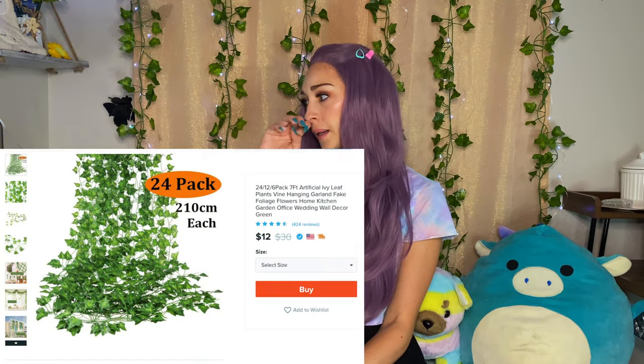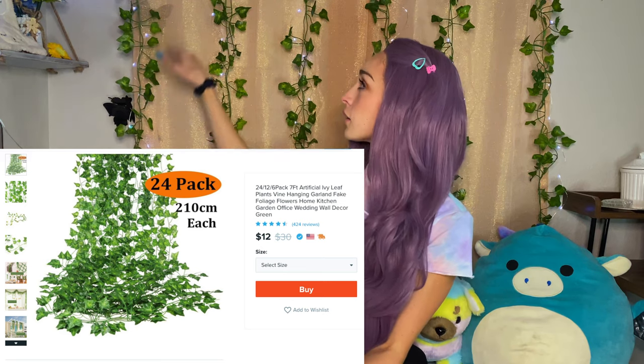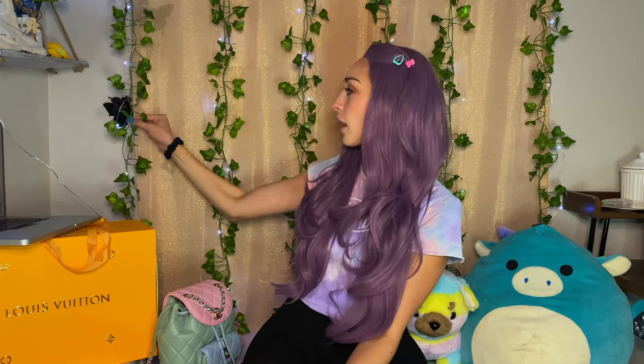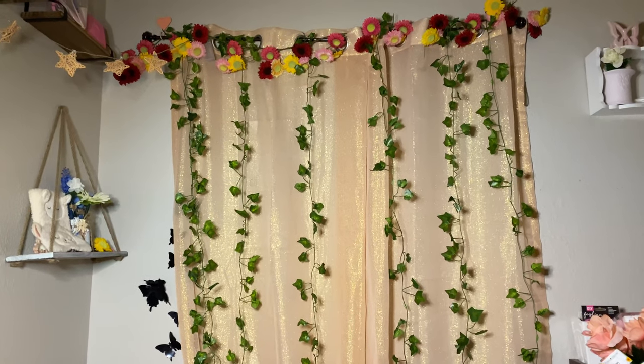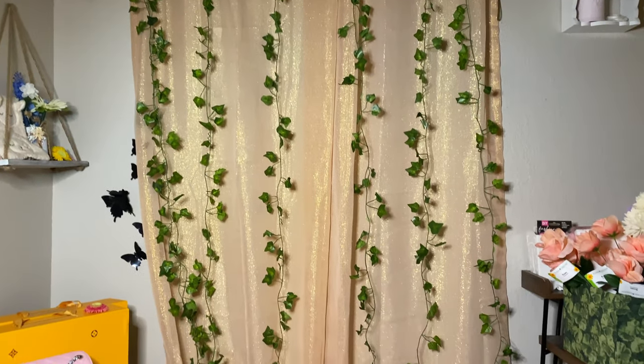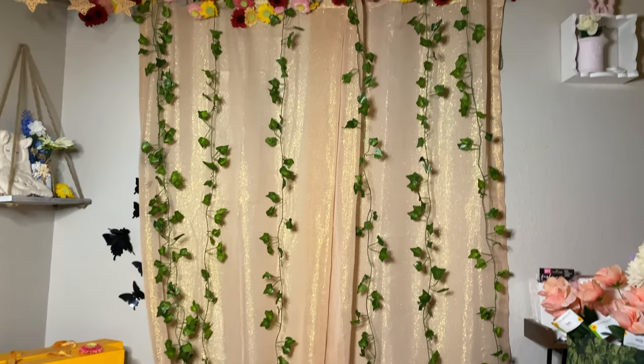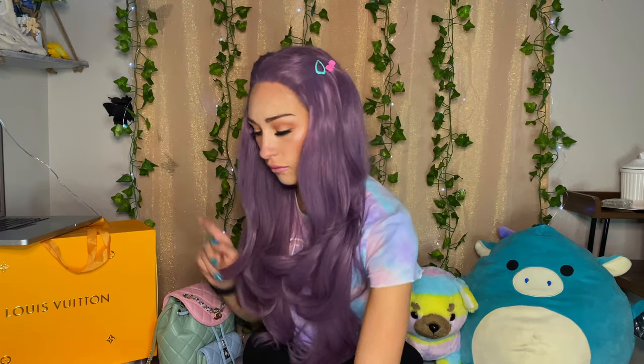Okay, so the next thing I got were these little leaves. Two vines are in one row. I don't even know what to call it. So there's two vines here, two vines here. By itself, it just looked very bare, we'll say that. I think I'll post a picture of what it looked like, one versus two. They're very skimpy, but it was a 24 pack, I believe. I just got two left over and I've used the rest right here up on the wall.